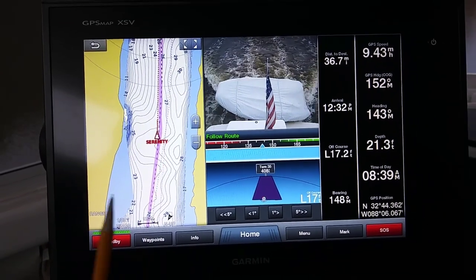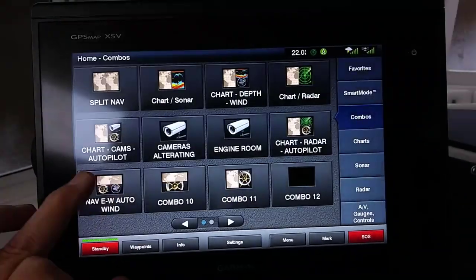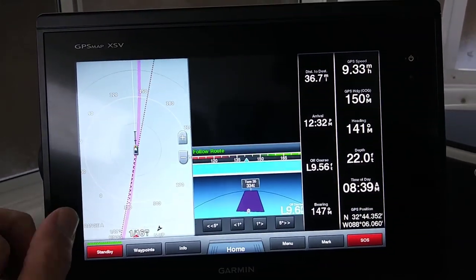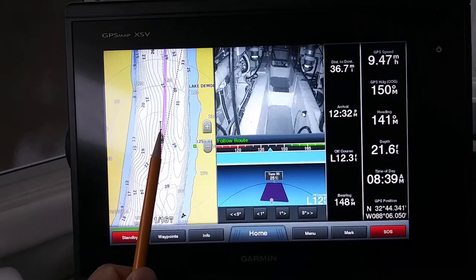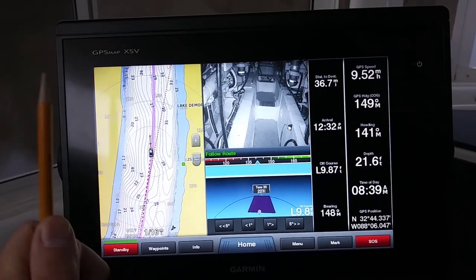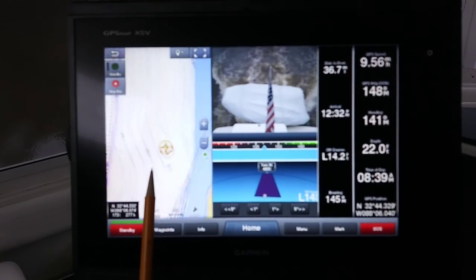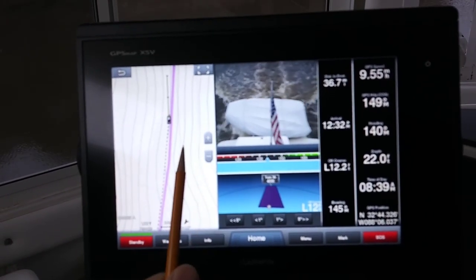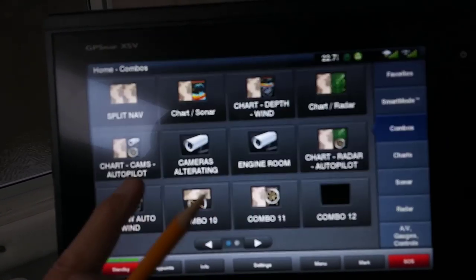You can see this magenta line. That is a boat behind us. I'll go back here to show you where we are. You can see the magenta line. It's tracking pretty good. And if I zoom in here, you'll see the channel line, this dotted line, so it's pretty close to it.